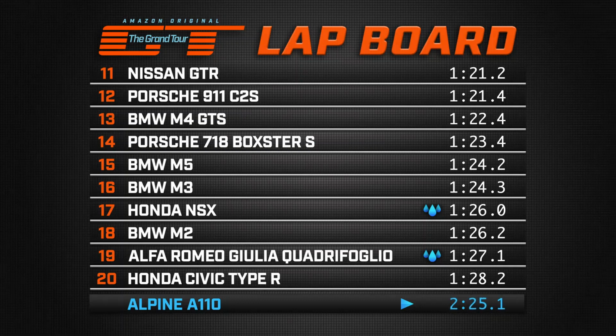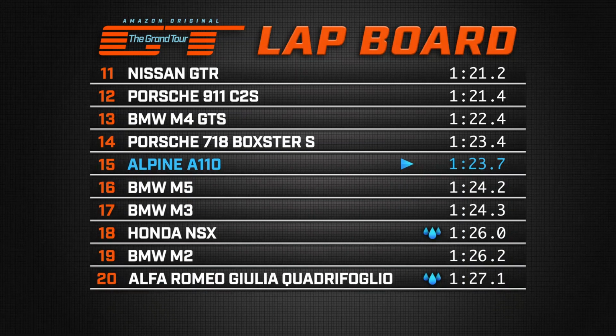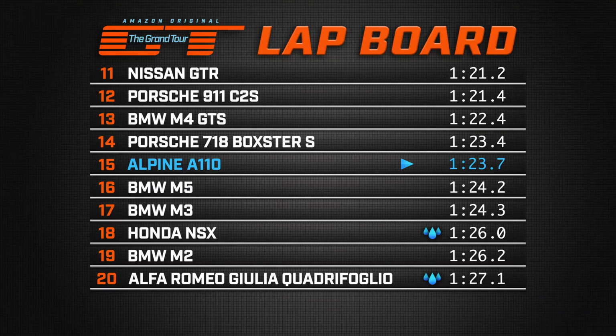Right, let's see where it goes on our lap board. Will it go in the top 10? Oh dear, no it doesn't. Sorry, mate, that is dismal for a mid-engine car. It is. Look, it isn't about things like lap times. I've told you before, he who is first shall be last, and the last shall be first. Yes, but it's 15th. It is, yeah, it is.